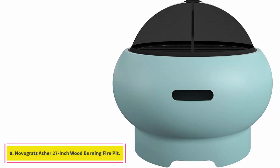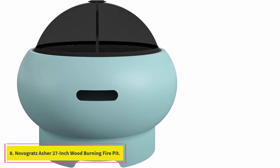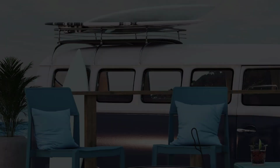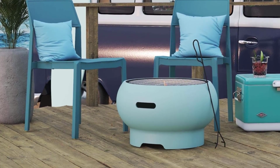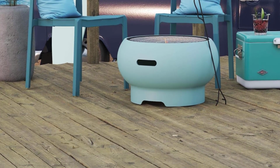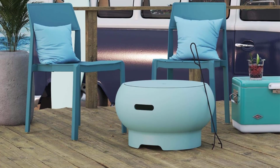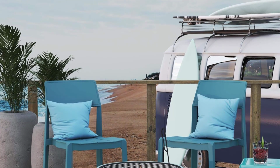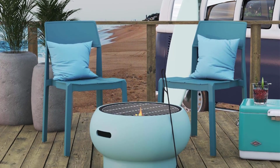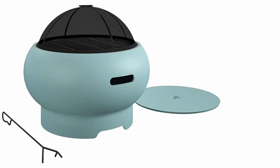At number 8. Novogratz Asher 27-inch wood burning fire pit. If you want a fire pit with a unique shape and modern appearance, we recommend the Novogratz Poolside Collection Asher 27-inch wood burning fire pit. This fire pit has a rounded, bubble-like shape and is available in an array of colors, including red, aqua, green, white, and gray. We also think it's a great value due to its even heating performance and accessories including a grill tool, lid, and spark screen, although we wish it came with a cover.